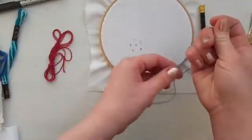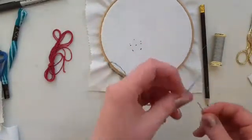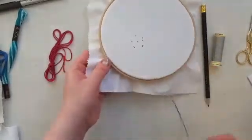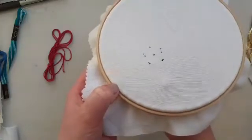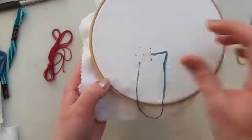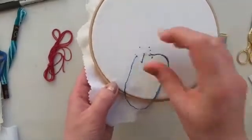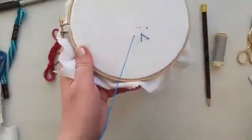So I've got my 3 strands of thread. Again, you can experiment with how many strands of thread you use. Thread my needle, knot on the end, and I'm going to stitch 5 spokes. So I'll show you what I mean. So come up in the first dot, and down in the center dot. Next, come up in the second dot, and down in the center dot, and you just repeat this all the way around.